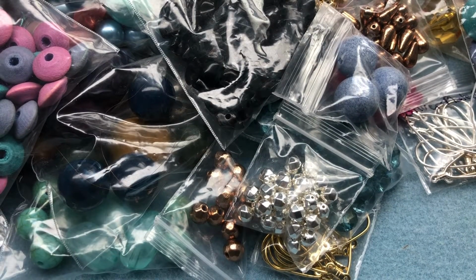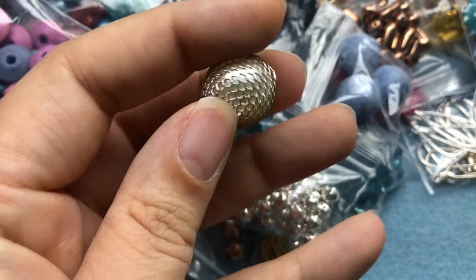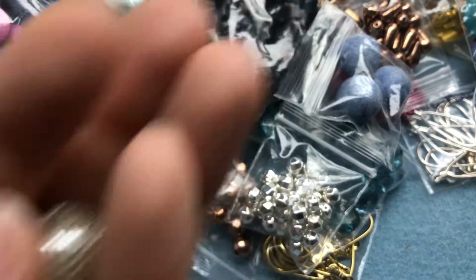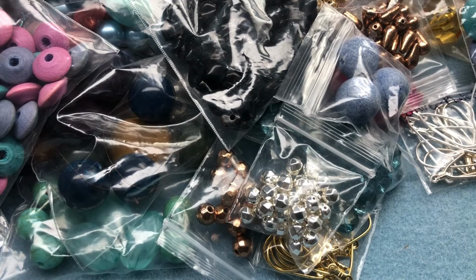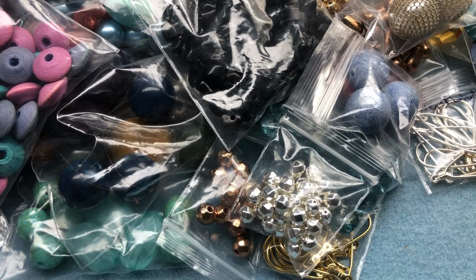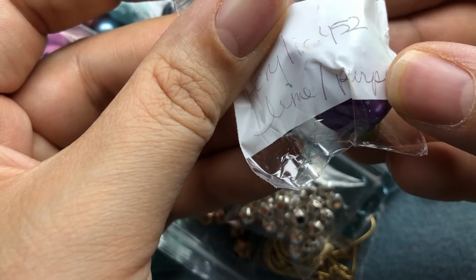And these are neat. I have something similar, but they're not pearls on the inside. These are mesh-encased pearls. Those are really, really cool. I have something similar in gold, but they're not pearls on the inside. Oh, I think that other one was just an identifier, because this one says acrylic 452 lime and purple.